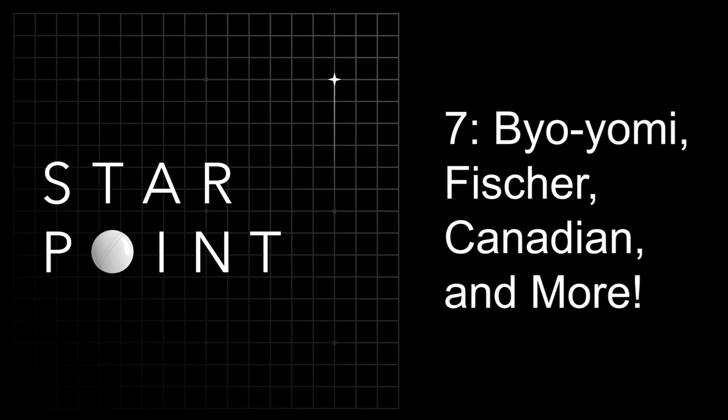And then the next time system we have is Canadian Byo-yomi, which is partly an elegant solution, but overall I think it's a little too complicated. This time system gives you a specified Byo-yomi period for a number of moves. So the way you do it is you'd take out, for example, 20 stones out of your bowl, representing the next 20 moves that you're going to make. And then let's say you have 5 minutes in your period. So that means that you have 5 minutes to make these 20 moves.